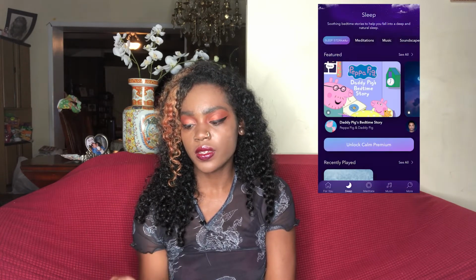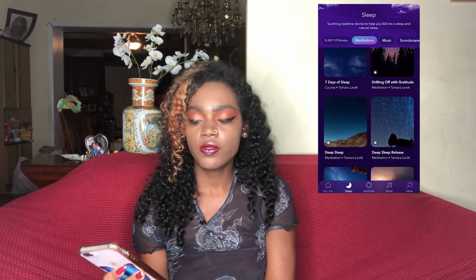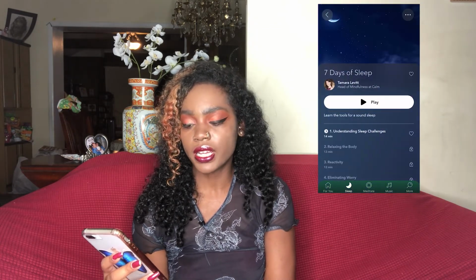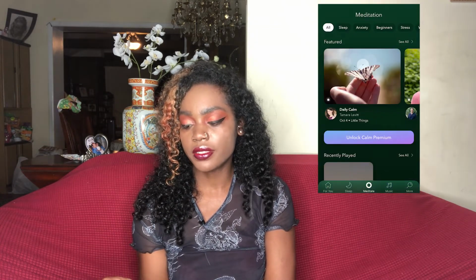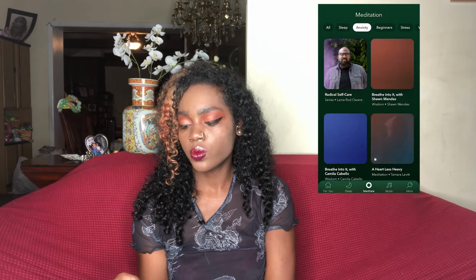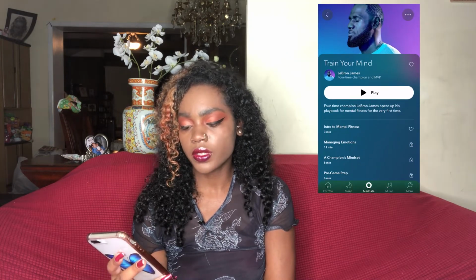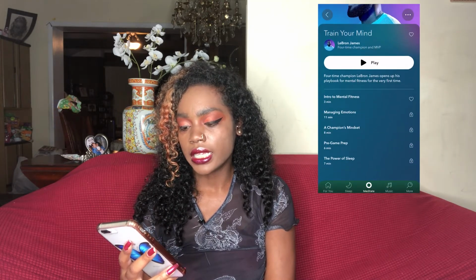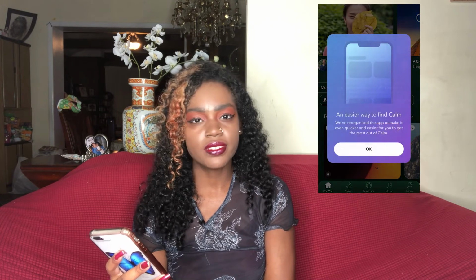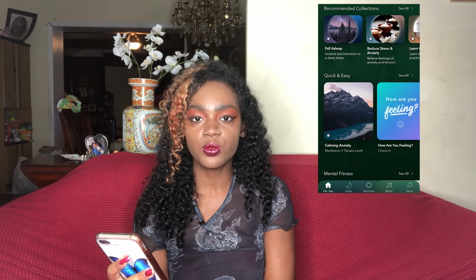If you just go to sleep and go to meditations, there's some that are locked. Those you have to pay for. The ones that are unlocked, you can just listen to them for free. They're perfectly fine. Then you could do different meditations. There's beginner, anxiety, stress, work, self-care. There's actually one here by LeBron James, so that's pretty cool. And there's different music for different moods. There was like a rain sound. Those are really calming to me. That's usually what I would listen to before bed.